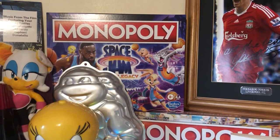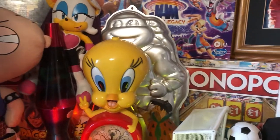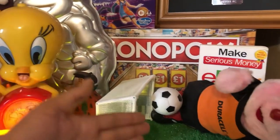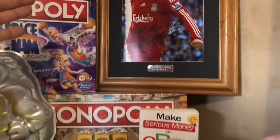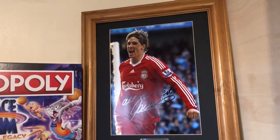We have some Monopoly as well, a Space Jam Poundland one, a Dragon Ball one, and hopefully we can find more in the future. And like you can see, a Duracell rabbit, it's a vintage one, perfectly working. And I have a Fernando Torres signature from when he played at Liverpool.